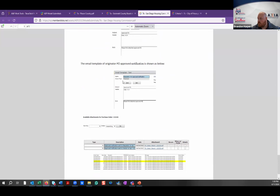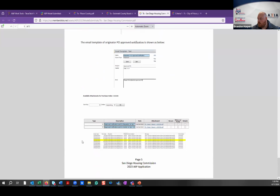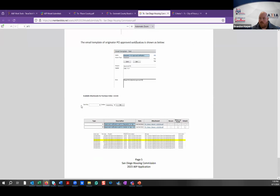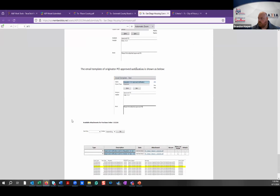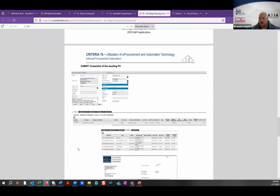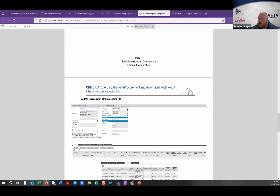And then the notification to the vendor sending the PO number, and the proof of the notification that it was sent. But this is a model submittal and it's 5 pages, so you can streamline it pretty well if you want, as long as you're hitting all the boxes.